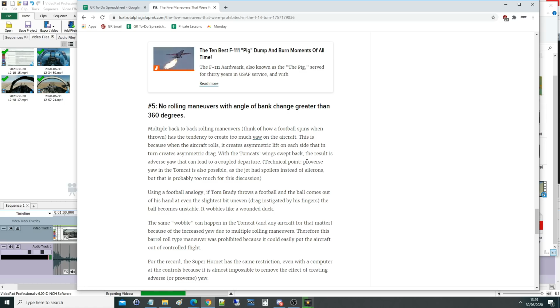Technical point. Perverse yaw in the Tomcat is also possible, as the jet had spoilers instead of ailerons. But that is probably too much for discussion.